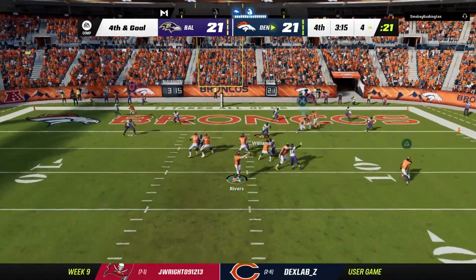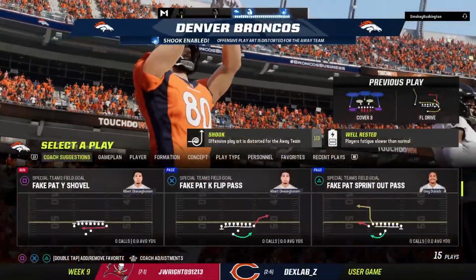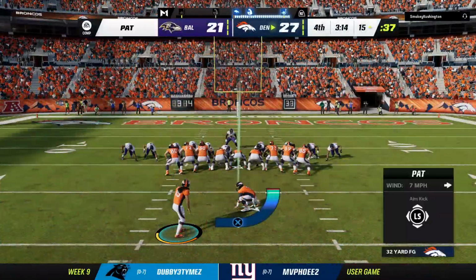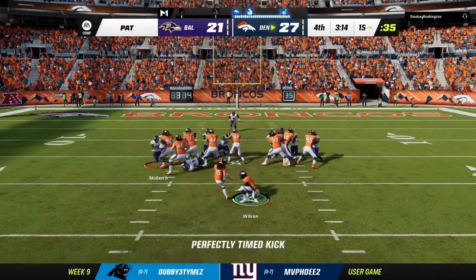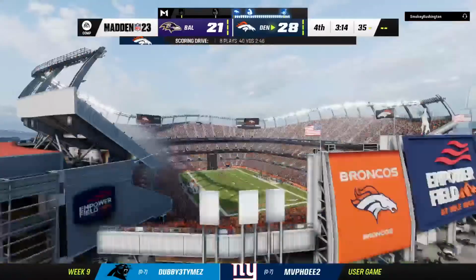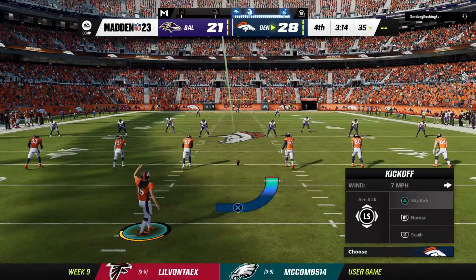Back to throw. And this is caught for a Bronco touchdown. Greg Dulcich from 4 yards out. And the Broncos have broken this deadlock and have taken the lead here in the 4th. Extra point safely through. And they will take a 7-point lead.